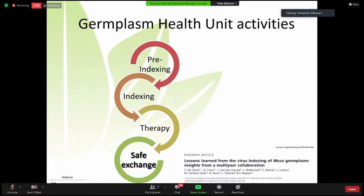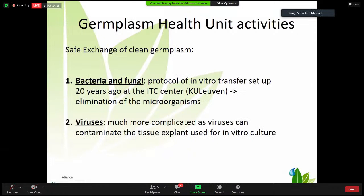If you think about safe exchange of clean germplasm, we have two main focuses in mind. First, bacteria and fungi. There is a protocol of in vitro transfer from the field or greenhouse plant to the in vitro culture, which was set up 20 years ago at the ITC Center, the gene bank hosted by the University of Leuven. It allows the elimination of microorganisms, therefore reducing dramatically the risk of transfer to other regions. The problem is higher for viruses, which are much more complicated because they can contaminate the plant, and it's pretty difficult to eliminate them easily.